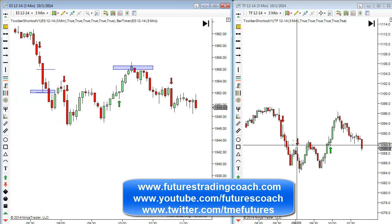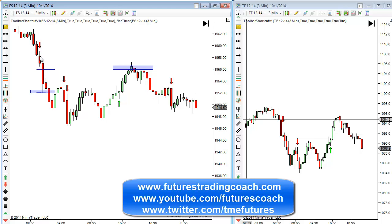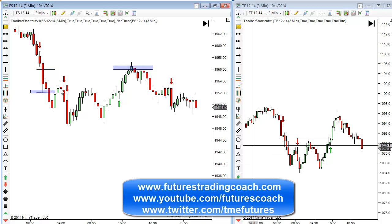Same thing in the TF, even bigger winners. Short here, the same time as we shorted over there. Short here, the same time as we shorted. Long here, the same time as we went long there. And just a beautiful day.